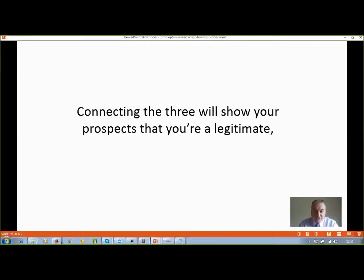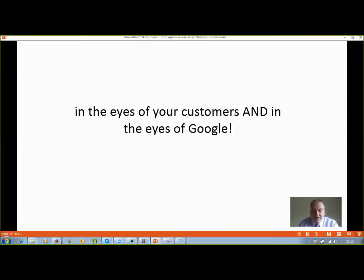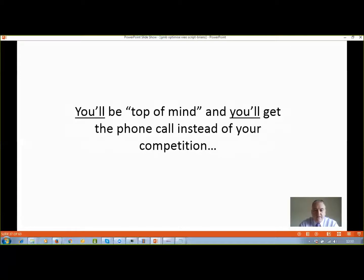Now, connecting these three tools together will show your prospects that, number one, you're legitimate, number two, that you're a fully operational local business, and positions you as an authority, and that's really important. Now, if you do all that, guys, you'll be top of mind and you'll get the phone calls instead of your competitors. That's the bottom line here. That's what we're trying to achieve, and that's why it's so important to get this done.